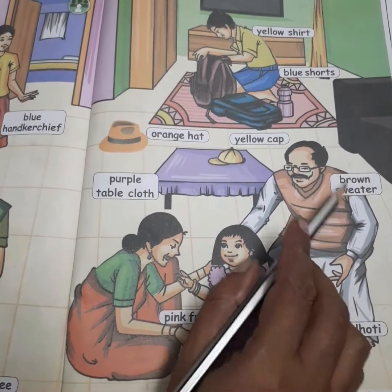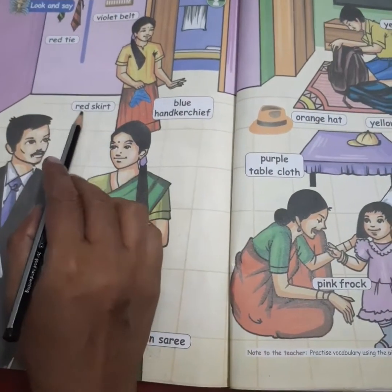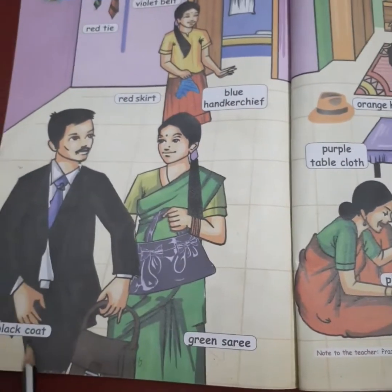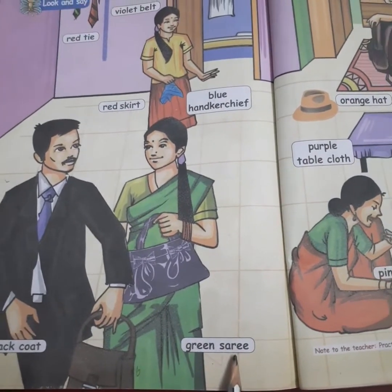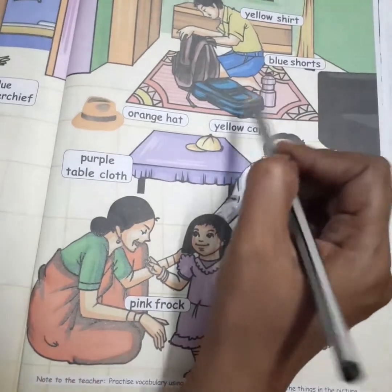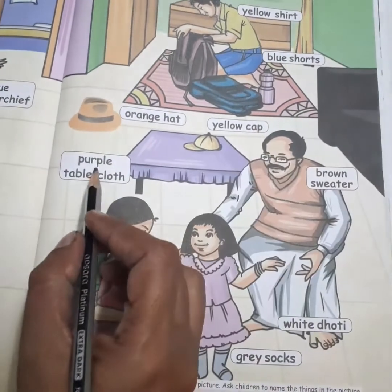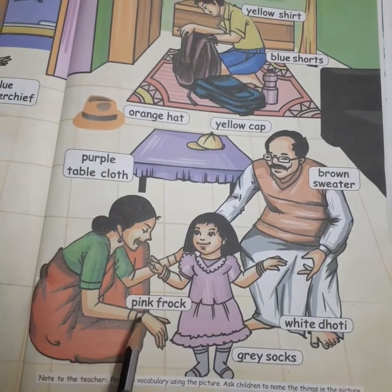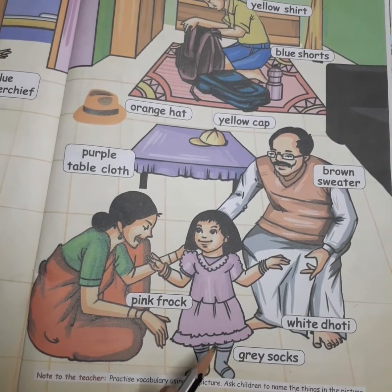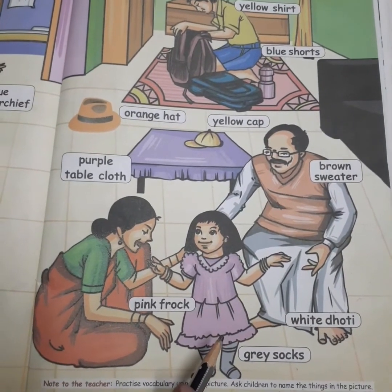white, brown. Okay, once again: violet belt, red tie, red skirt, blue handkerchief, black coat, green sari, yellow shirt, blue shorts, orange hat, yellow cap, purple tablecloth, pink frock, white dhoti, gray socks. Okay. Do you understand clearly, children? Okay. Thank you. Today class is over.